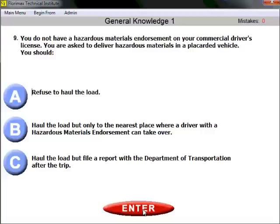Question number 9. You do not have a hazardous materials endorsement on your commercial driver license, but you are asked to deliver a hazardous material in a placarded vehicle. Excuse me, but I'm going to refuse. Yes, you should. What should you do?